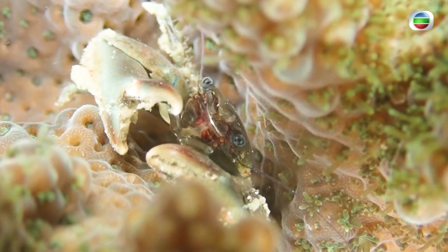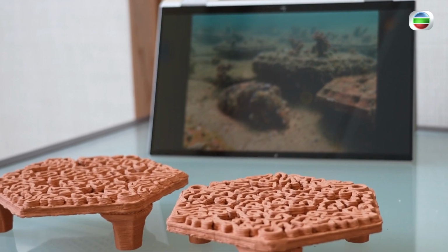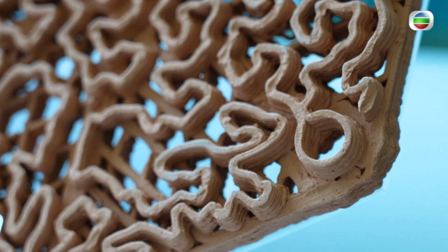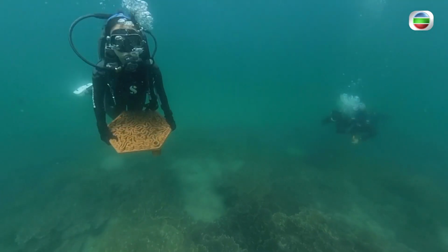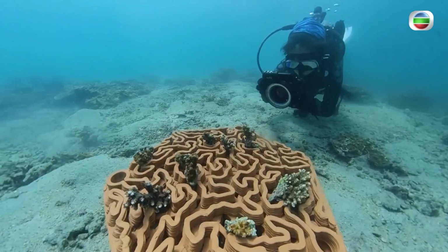But the idea was, what if we could tile the seafloor, much like you would put tiles on your bathroom or kitchen floor? And when I learned that at the university we had a printer that could print at huge scale in terracotta clay, everything clicked in my mind. And this has been a great solution because it keeps the corals off the sand, it gives them a hard bottom to grow on, it's highly biocompatible, and a reef tile can be produced in about 30 minutes time.